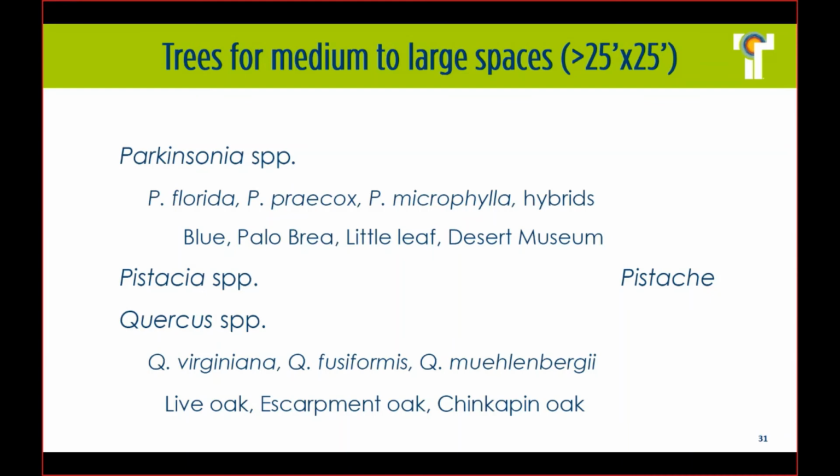Most people are buying the desert museums, which I will go out with my opinion and say, my opinion only, desert museums are a tough tree around here. They grow very fast. They do not stand up to storms very well. You've got to be prepared for breakage and a lot of maintenance because they do grow so fast. They do have beautiful flowers and they will be messy in that regard.